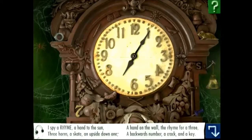I spy a rhyme, a hand to the sun, 3 horns, a skate, an upside down 1. A hand on the wall, the rhyme for a 3, a backwards number, a crack, and a key.